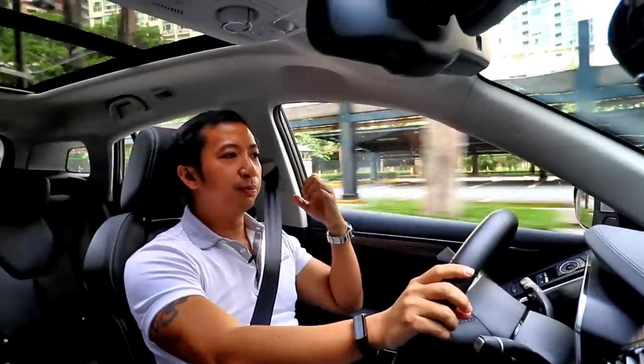Now, the abundance of safety features that this Ford Territory has already tells me that it's an ideal vehicle for people with starting families. If you've got small kids, or pretty much actually everyone, safety is one of the top priorities of any driver or car buyer. And it's really good that Ford equipped this Territory with a lot of these idiot-proof safety features that would give you a safer drive.